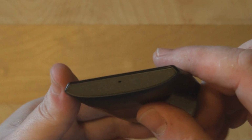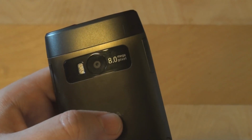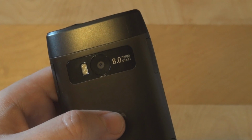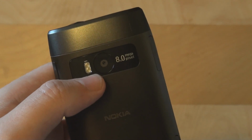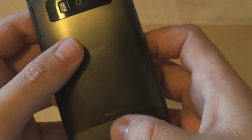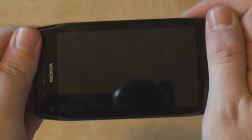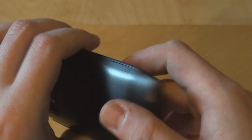At the bottom we got nothing but a microphone hole. At the back we'll see the 8 megapixel camera, which is not your 12 megapixel Carl Zeiss optics camera on the N8, but it's a pretty solid camera, as you could see in the camera post. It's got an 8 megapixel sensor, and a dual LED flash, which Nokia calls a 3rd generation dual LED flash. Then there's the Nokia branding and the model number. Also, you've got a microphone hole here, so if you're holding your smartphone like this while recording something, it will pick up the sounds from the back as well as from the bottom.